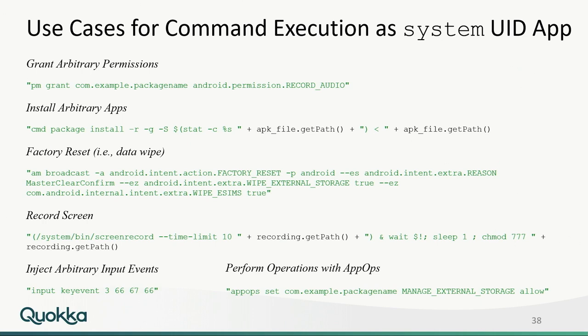And executing commands in the context of a system UID app is very powerful. This is not a very limited set of capabilities. You can grant arbitrary permissions to apps. You can install apps and then grant them the permissions. You can perform a factory reset. You can record the device's screen from the background. You can drive the GUI by injecting arbitrary input events, and also perform operations with app ops.